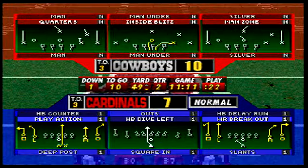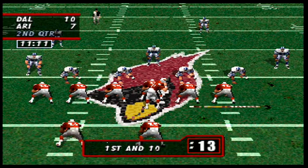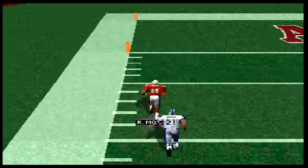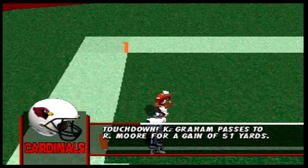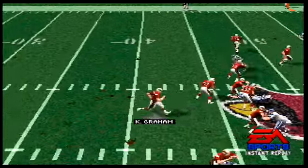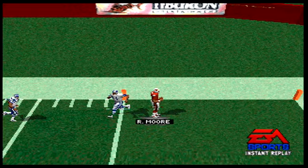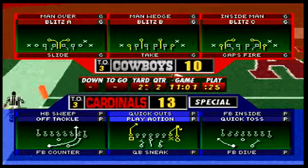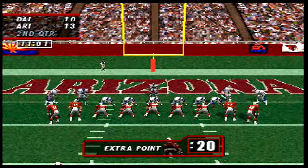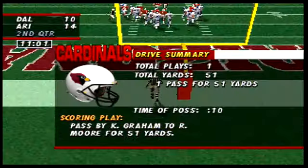So the penalty makes it first and 10 on their own 49. Touchdown, Cardinals. Let's see that one again. Extra point is good. Let's take a look at that drive.